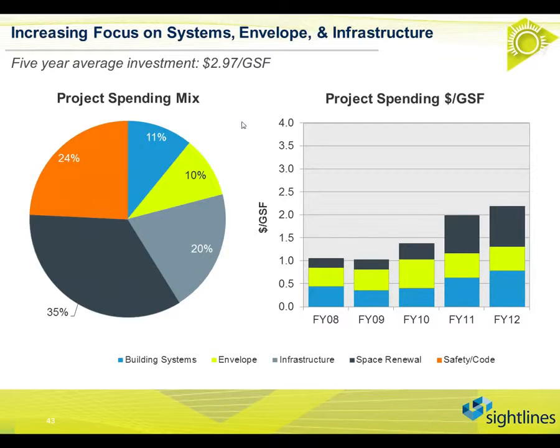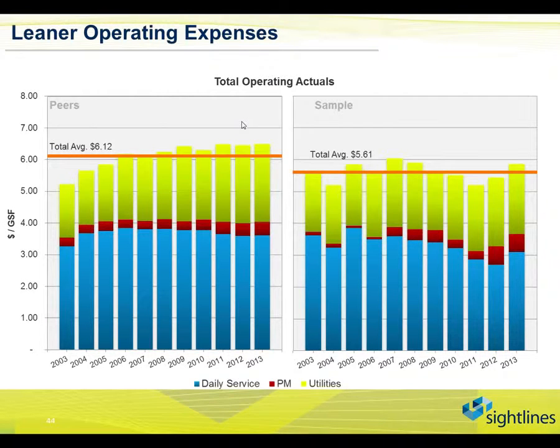I wanted to show also a second example here, Jay, because a lot of people say, well, if you've got some savings from the energy side, you can increase PM. But we were able to discover a campus here that actually has been seeing a shrinking dollar in terms of their operating budgets. When you look at the peers versus this campus, they're spending about $5.61 total operating budget versus $6.12. They were up over $6 a square foot back in 2007, but as you can see, they've been hit pretty hard by cuts in the campus.